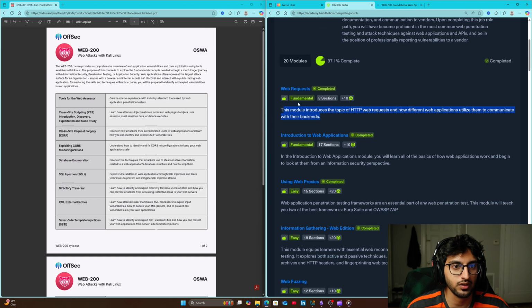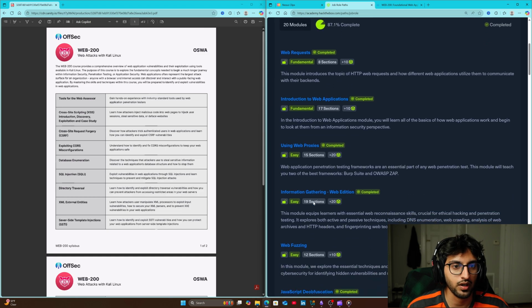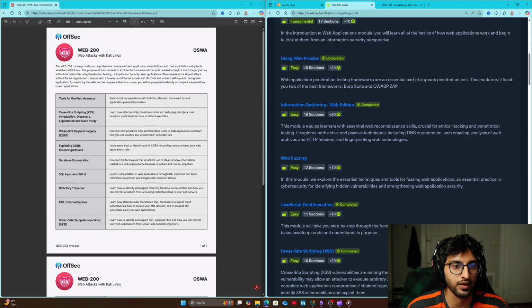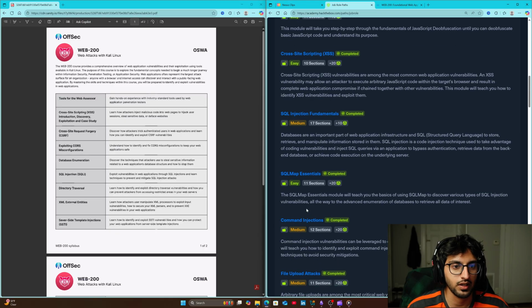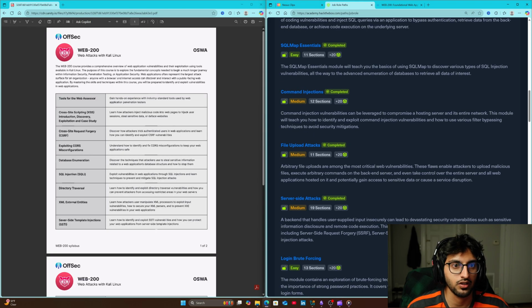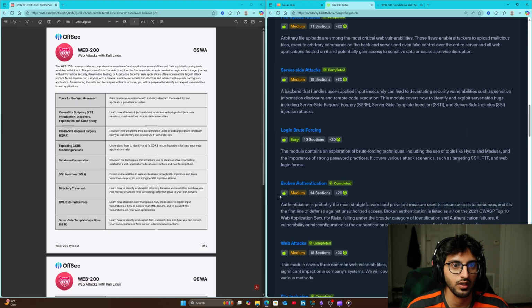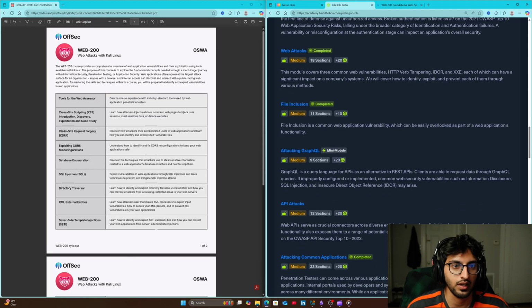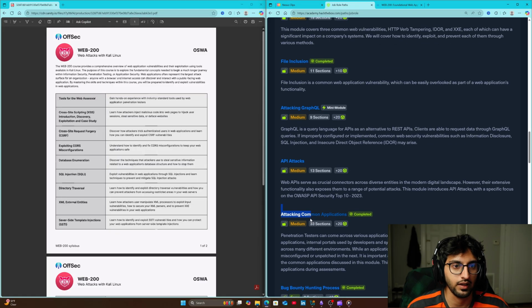starting off with this: introduction to web applications, web proxies, information gathering, web fuzzing, JavaScript deobfuscation, cross-site scripting, SQLMap, command injection, file uploads, server-side attacks, login brute forcing, broken authentication, web attacks, file inclusion. And these two are new modules that have been added. This one, and yeah, the last one.